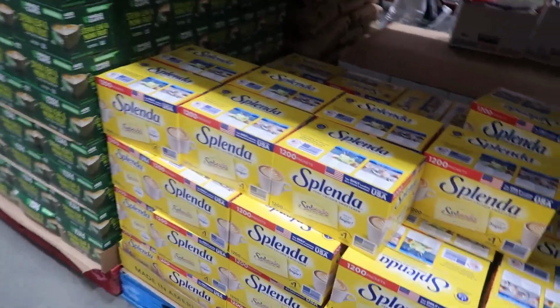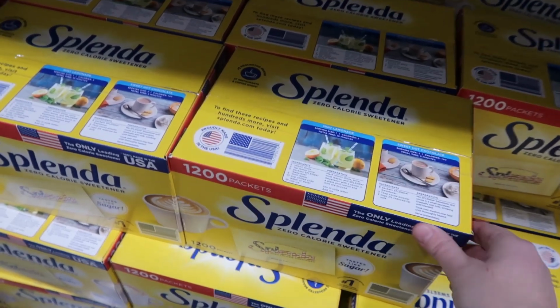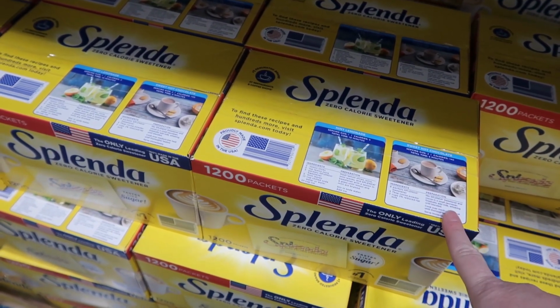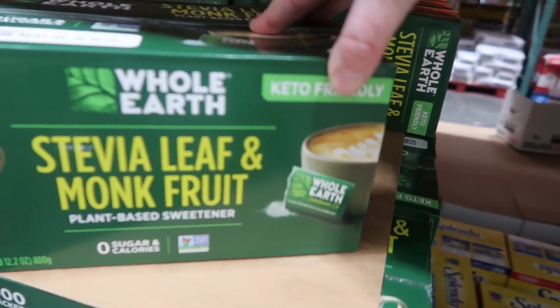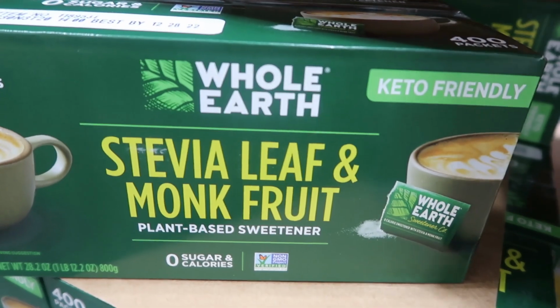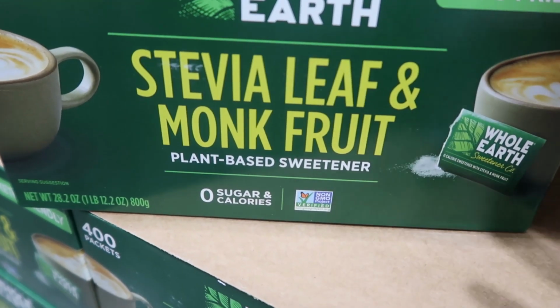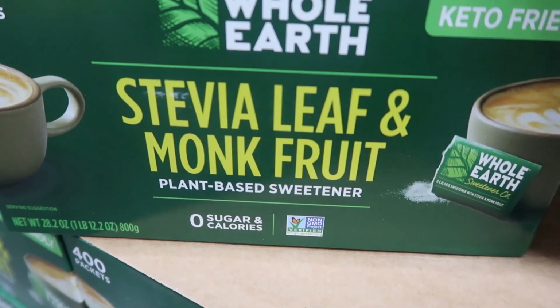Back to some more sweeteners. I would absolutely say stay away from Splenda. It's not good for us. It doesn't have great ingredients. These packets actually have added extra things that can spike your sugar. Instead, go for the stevia leaf monk fruit that's right beside it here. This is great, and like I said, this one is on sale right now. So great to just keep packets in your car when you're going through places and you want to sweeten things. Not a bad option.